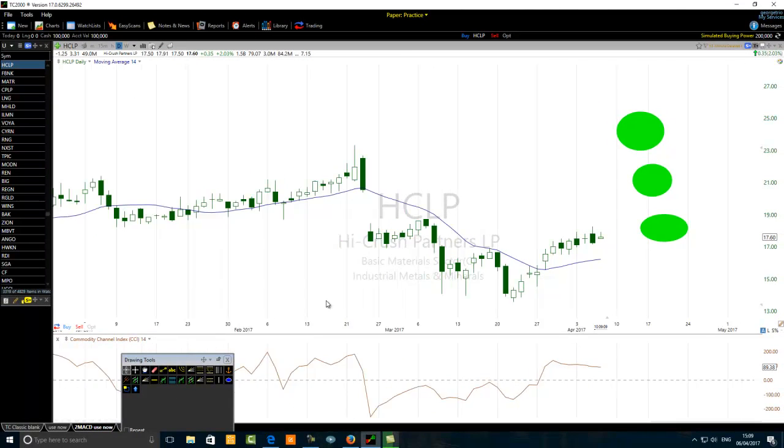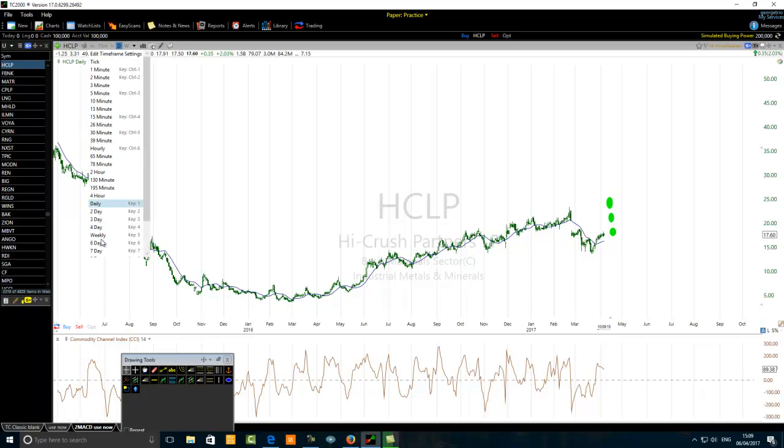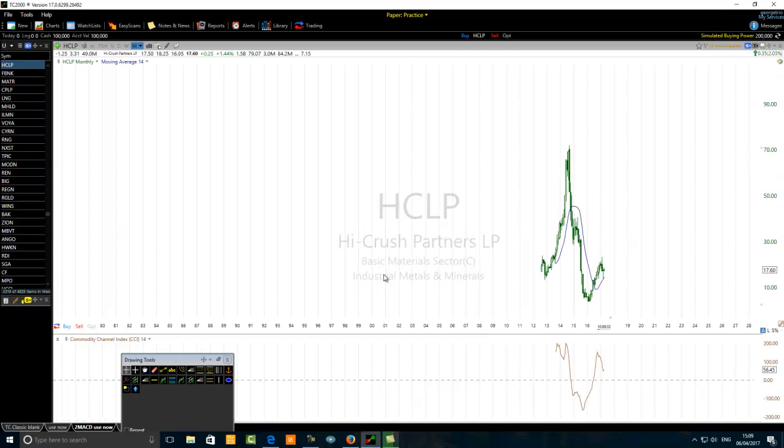Now, technically speaking, you can see this stock on the daily chart. Let's go to my favorite monthly chart. So this is the daily chart, by the way. Traders love the daily chart, but for recording, I like my monthly chart. So allow me to go to my monthly chart. Okay, here it is. So this is my monthly chart.